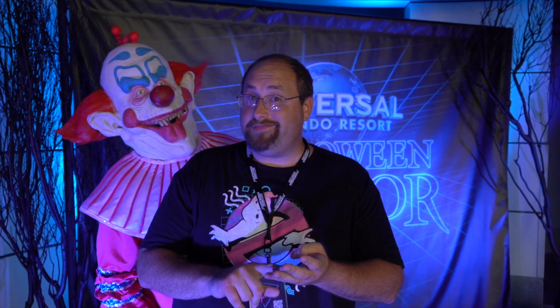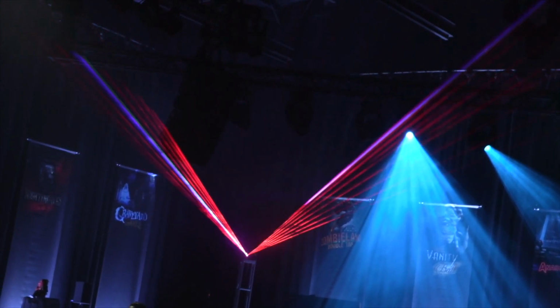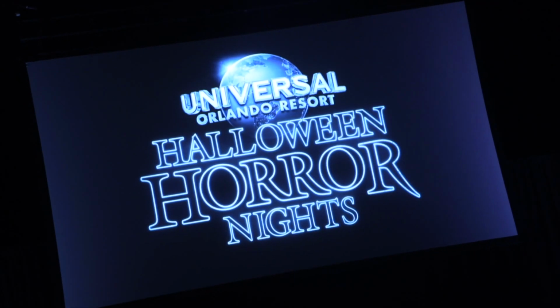Universal Orlando for this year's Halloween Horror Nights, the 29th year of the event. They've got some great stuff like Ghostbusters, Us, Stranger Things, and even some killer clowns. Lots more also, like the Lagoon Show, Academy of Villains. I can't wait to get out there into the streets and the houses, experience it all if I even make it out there alive. So we are heading out into the world of Halloween Horror Nights 2019.